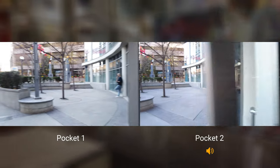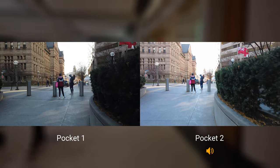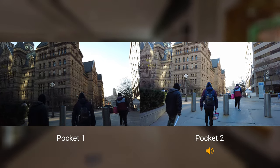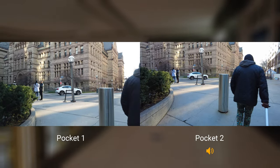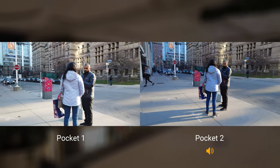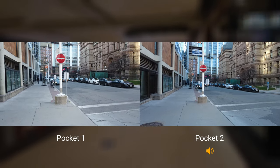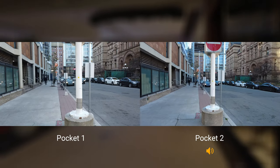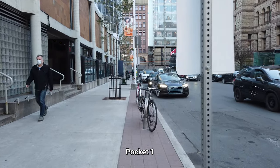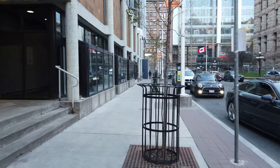I must look kind of dumb walking around holding two cameras like this. There's a look at the back end of Old City Hall. So what I'll try to do is find some different lighting conditions. I'll go walk in front of City Hall. And then maybe I'll find an area that's not so well lit.